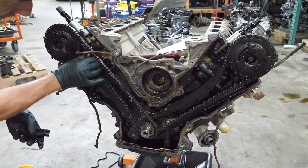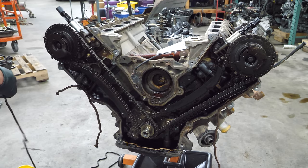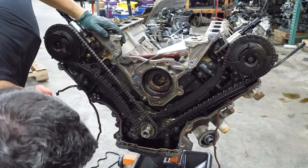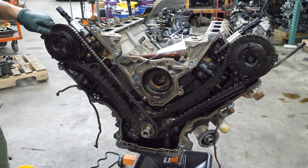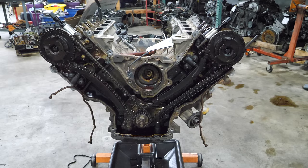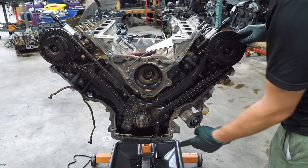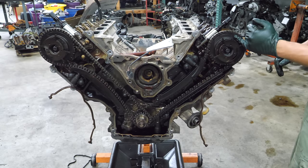Okay, timing system. Timing component failure. Unheard of in a 5.4. Not even one of the things I listed. I would love to see if it's in time. Put the bolt back in it. Well, I can tell you the driver's side bank, the left bank, is in time. I've got the dot pointed down, and the arrow is pointed in the right direction.